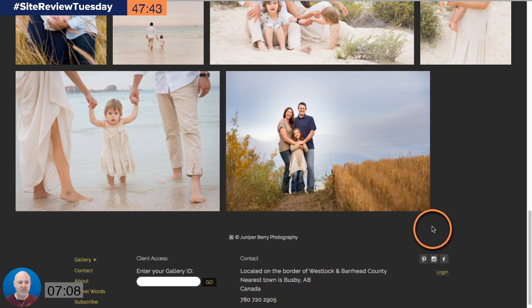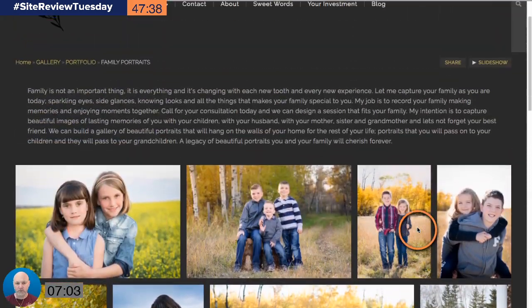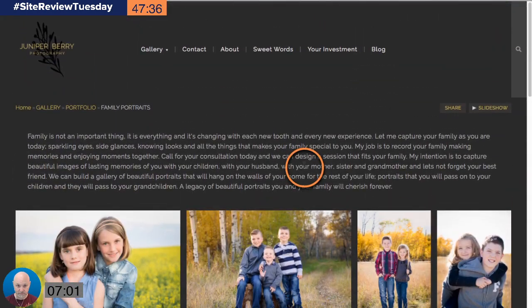So you need to get that showing if you have keywords and stuff in here. Okay. Beautiful, beautiful photos though. Absolutely beautiful photos. All right, let's do one more portfolio, and then we'll go on to the rest of the site.